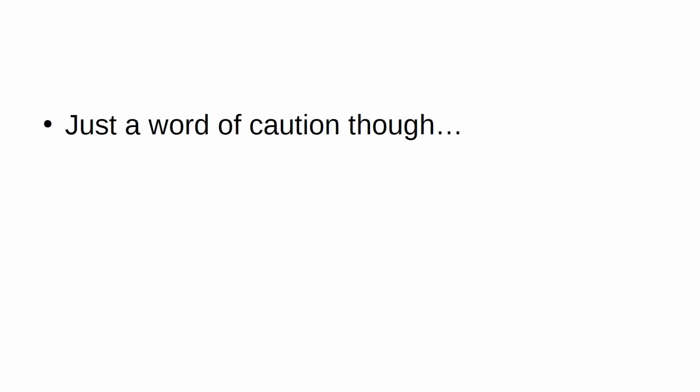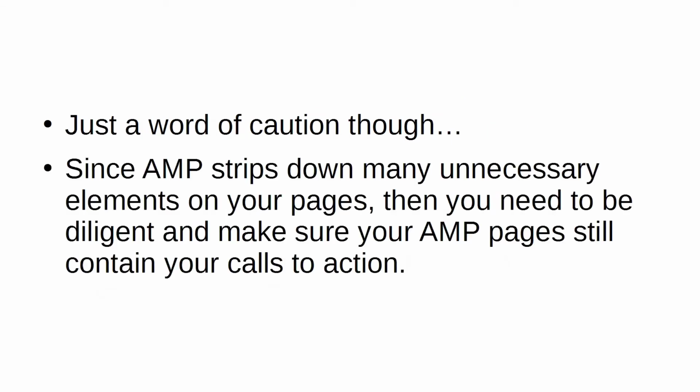Just a word of caution though. Since AMP strips down many unnecessary elements of your pages, you need to be diligent and make sure your AMP pages still contain your calls to action.